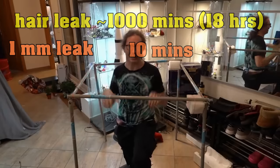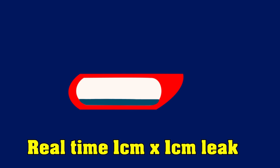But what if the hole is about 10 times bigger than that, so about a centimeter by a centimeter? That's the sort of size hole where you could just about put your little finger in. Well, this is going to be 100 times faster again, so the entire sub would fill in about 10 seconds. So this is the problem. Any leak whatsoever at this sort of depth, water will enter the sub at about the speed of sound.